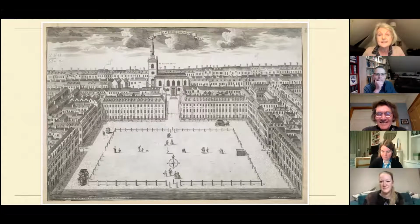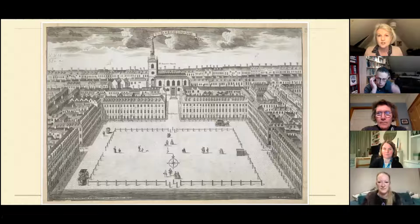So in 1662, he gave one of his very closest advisors 45 acres of land right next to St. James's Palace on which to build new housing. And this was the centerpiece of that development. St. James's Square, so named after the palace, with the church beyond, a new residential district for London.